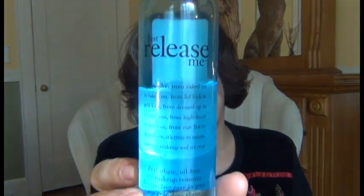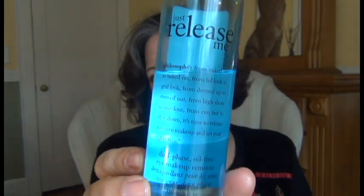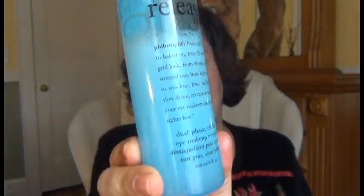All right. Eye makeup remover. I got this at Ulta. I was looking for an eye makeup remover, and I don't usually like the kinds that have oil in them, but this one promised not to leave a greasy residue. This is called Just Release Me by Philosophy, and you see it's got two layers. So basically, you're supposed to shake it, right? And you get this.